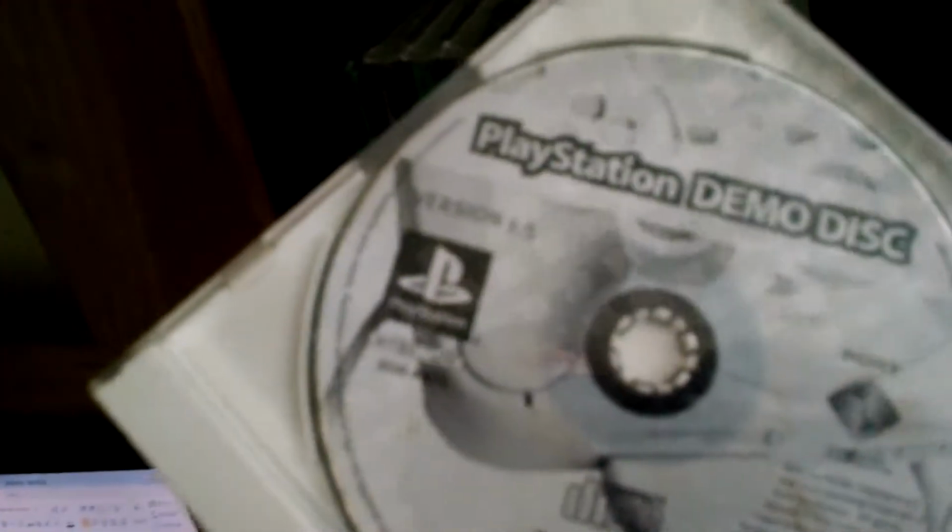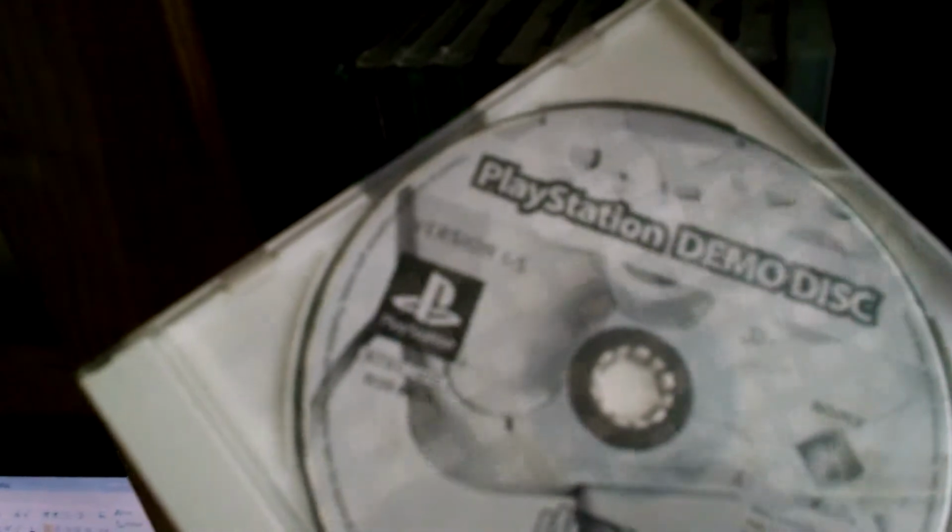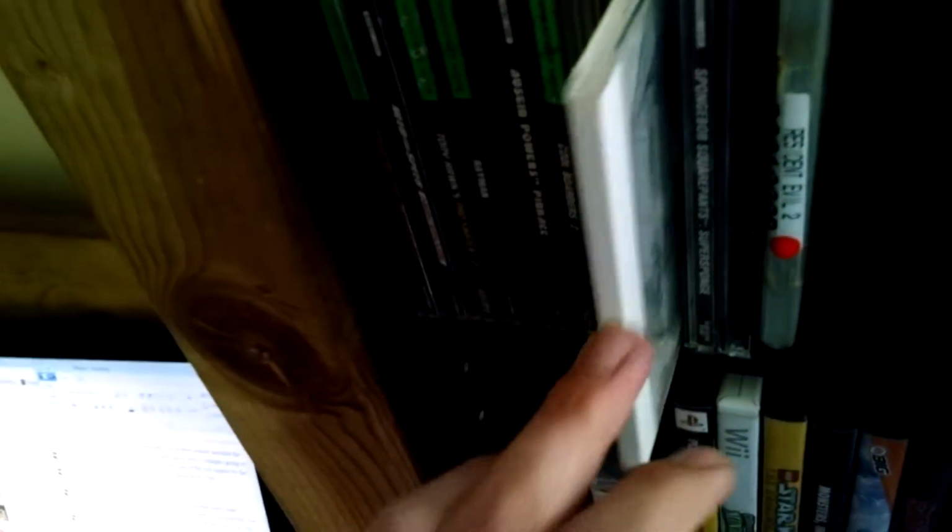What do we got here? Pizza Hut promotional disc. Austin Powers, Cool Borders 2. We got Dexter's Lab. Another promotional disc. NBA Live 2001. The PlayStation demo disc, I actually got this in the mail 14 or 15 years ago, and I still kept the disc. And I still love to play it. It's just I can't get it to play now, but I still love it because it has the Spyro demo on there.